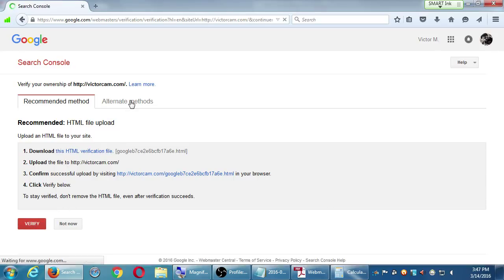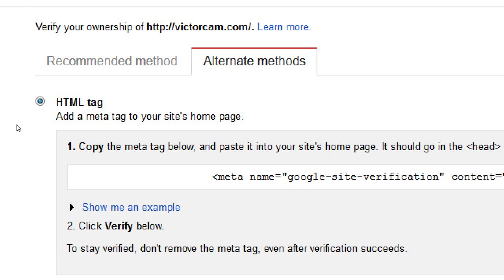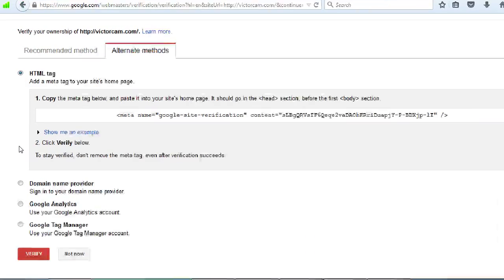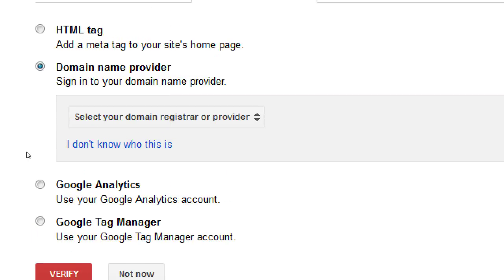Alternate methods. Here's the HTML tag version. Just like Bing said, take this line of code, add it to your website, and verify. Google gives me this as well, HTML tag. I could do one of those methods, come back and verify. This third way then is like Bing's third way, which is domain provider. Don't even try with this one. This is the one that I'm saying, I don't even try this one, and I've been doing this 15 years. I would not try to do this method.